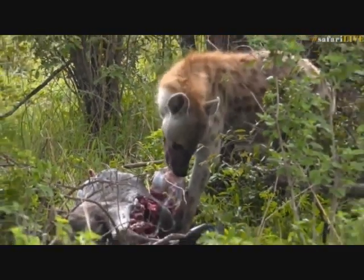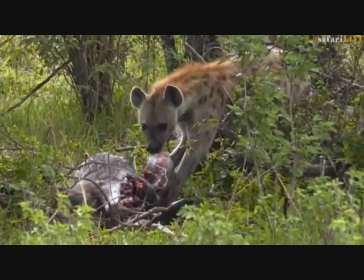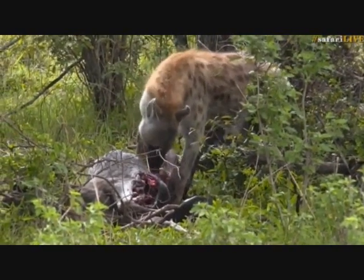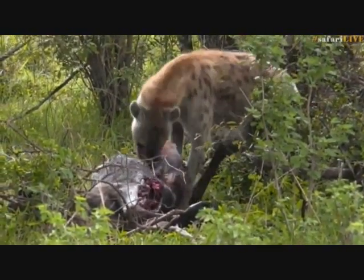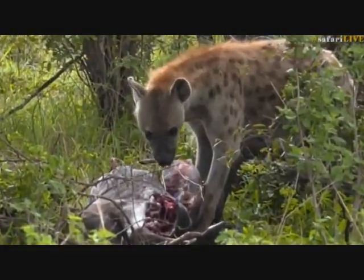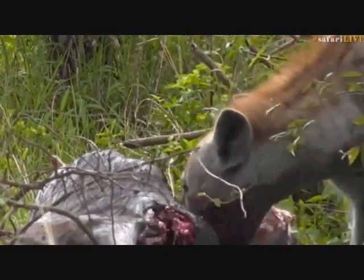But now they're tucking into the prized possession, and they can quickly demolish a carcass, taking advantage of there being some flesh on it. We know that hyenas have got incredible digestive systems, and they can chomp on bone and all wonderful things like that. But when they don't have to, they won't.